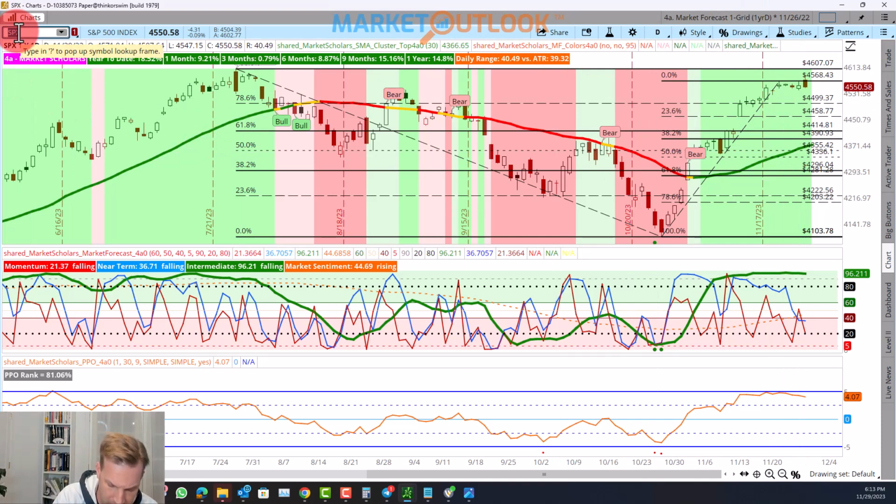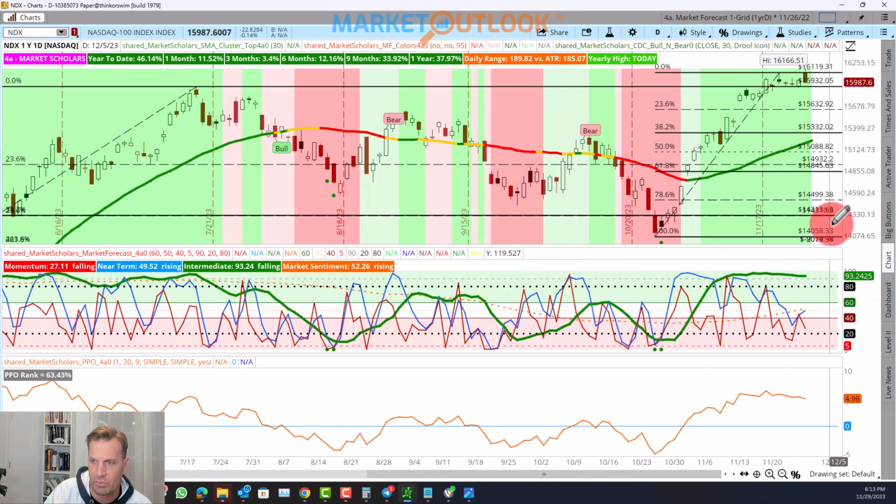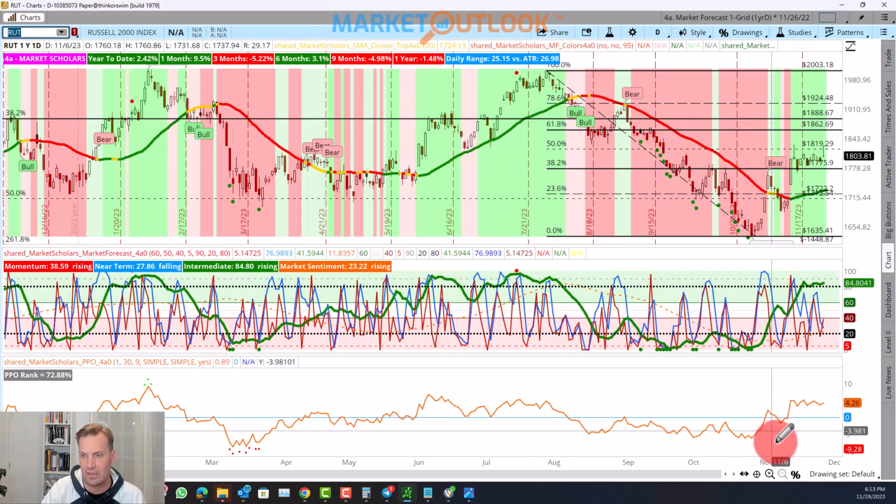So that's the S&P, of course, mainly driven by what's in the NASDAQ 100. It almost looks picture perfect here, like the same. So very, very high level there for the NASDAQ. On the other hand, the Russell 2000 is not exactly the same.